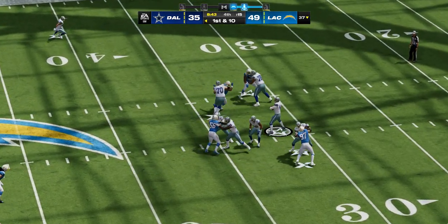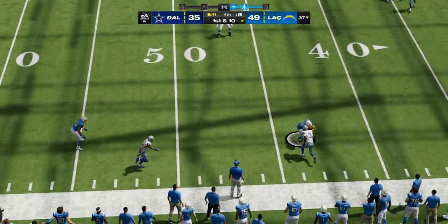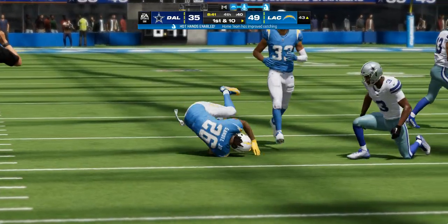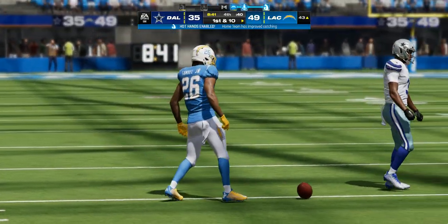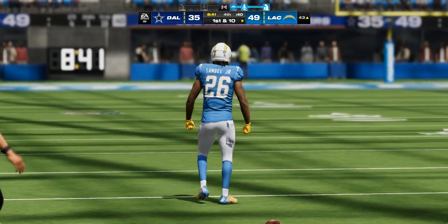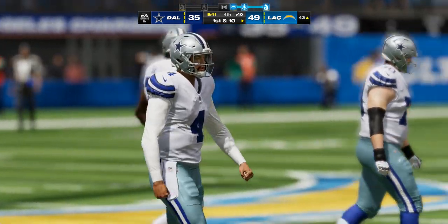On first and 10, Prescott. Oh, what a read on the outside as it's intercepted. Picked off by Asante Samuel Jr. And to the 43. So down inside the 45 to the 43-yard line. That's where they'll take over.